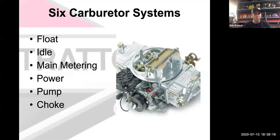So the next module is on fuel systems, and there is a lot of material to cover there on fuel systems. But the main sticking point, or the heart of it really, is the carburetor. The carburetor is what mixes the air going into the engine with the fuel, right? And if the carburetor doesn't give us the right mixture of air and fuel, the engine's not going to run.